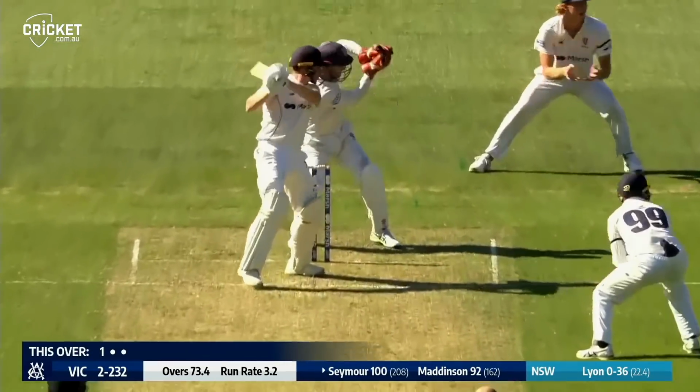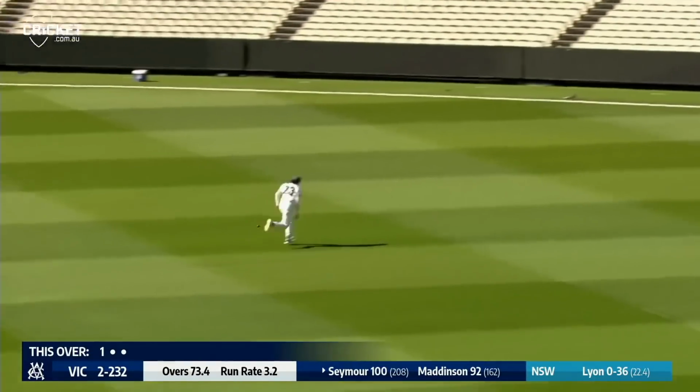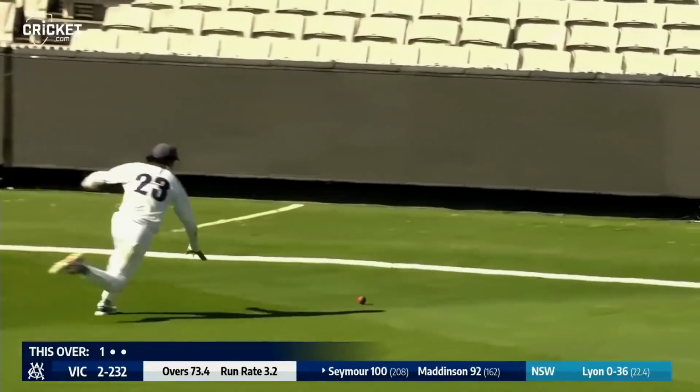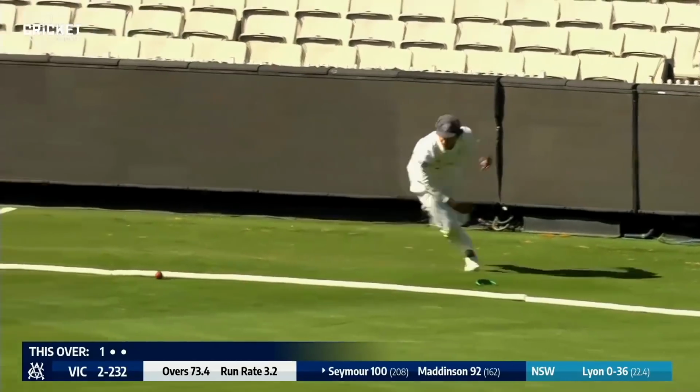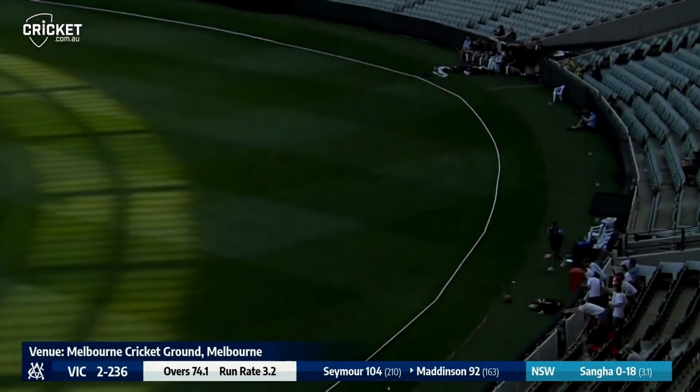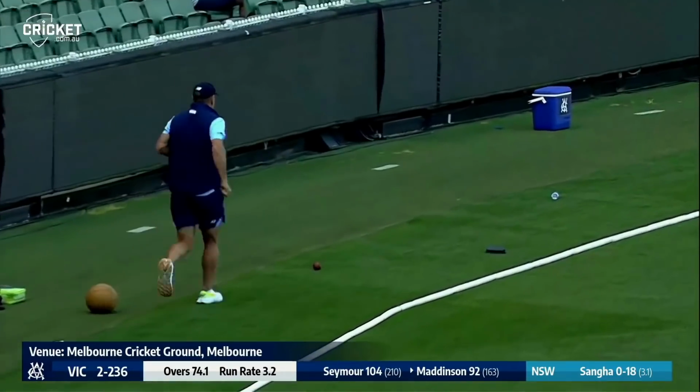To Seymour, and he cuts beautifully behind point. It might get to the boundary. It's picking up pace as it goes, and it rolls in now. That is 4 runs. Sanger bowls now. He advances. A beautiful shot over mid-off. And I think he might have half volleyed. Has first bounce over the rope, so away.